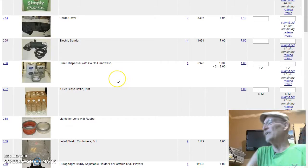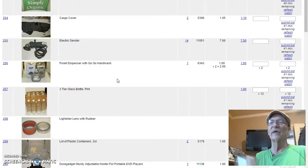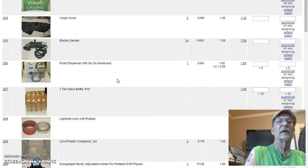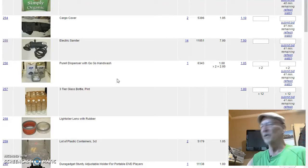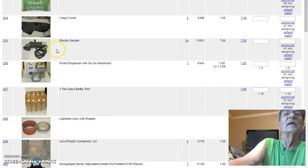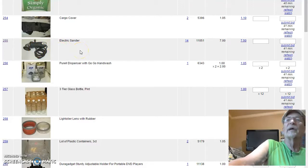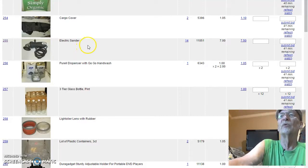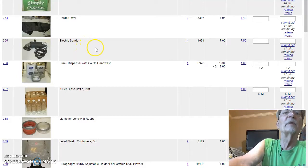And sometimes that's a good idea, because if you know what it is and they don't, they've listed it wrong, people may not bid on it. And that holds the number of bidders down, which means you get it at a cheap price. But right now, it's already up to $7.50. That's stupid. This one is a cheapie. It's beat to hell. And you can get a decent 4-inch angle grinder from Harbor Freight for about $22, $23, brand new, with a warranty. So I wouldn't be going on that one.